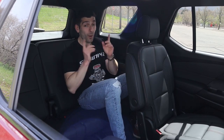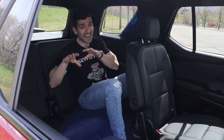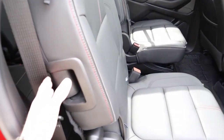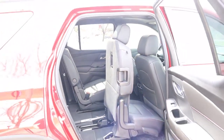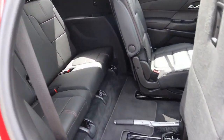Okay, now let's talk about the third row seats. Now, my kudos to Chevy for making it very, very easy to access and exit this third row. You simply pull on a handle on the second row seat and the entire unit moves forward. And what's nice about that is that if you have a car seat in that seat, it will actually move forward, so you don't have to remove that car seat just to get occupants in this third row.